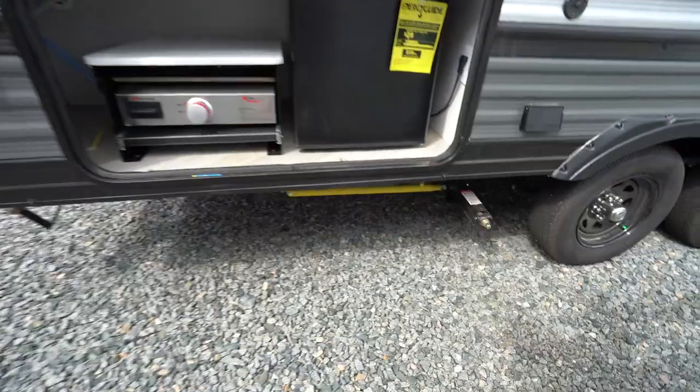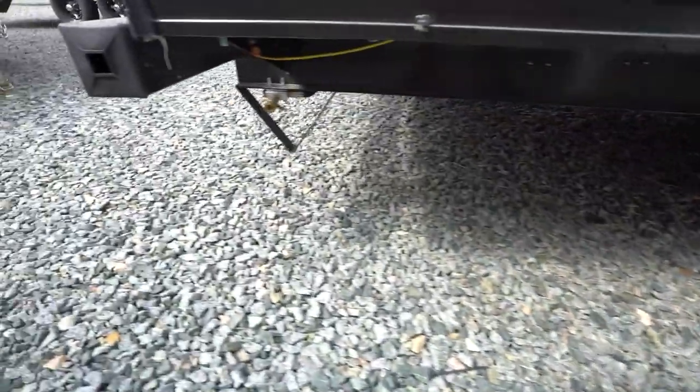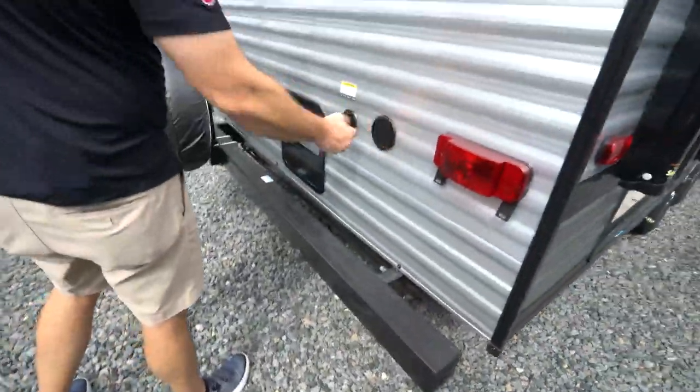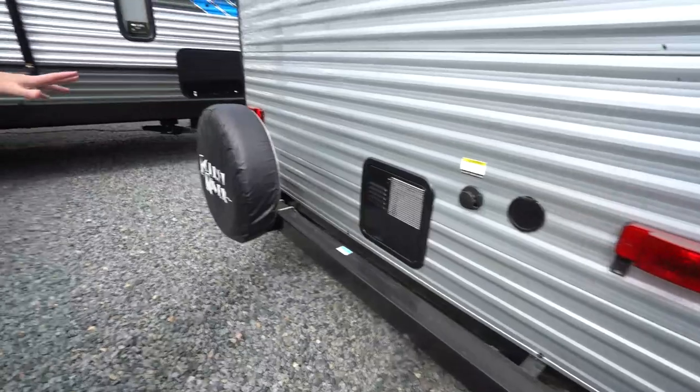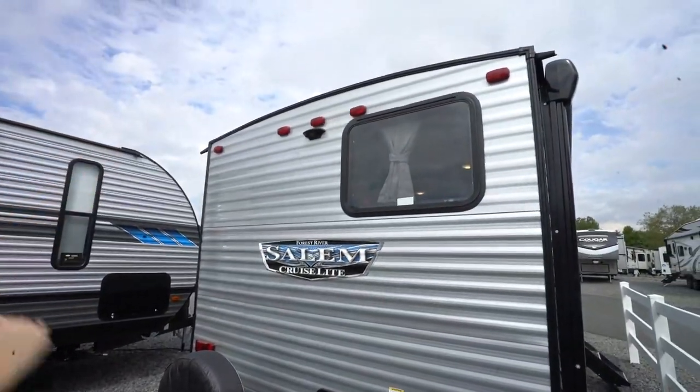Rear stabilizer jack, which is also reinforced with a strong arm bar. LP quick connect right here, right in front of my 4x4 sewer hose storage. Spray port, black tank flush, spare tire mounted on the back. Plus you have that arch ceiling with the 3-inch rubber nozzles and the backup camera.